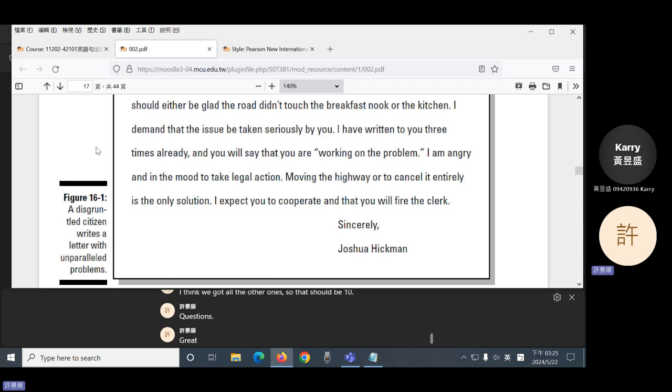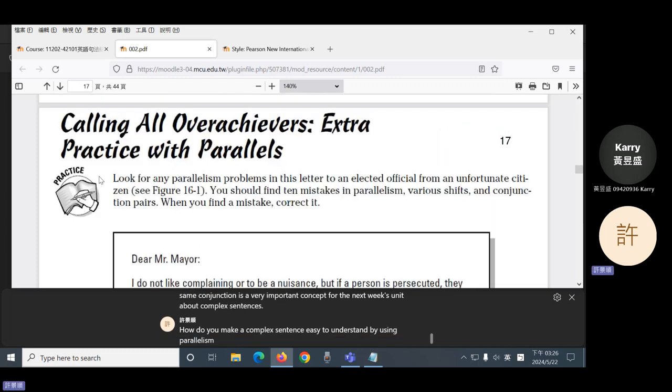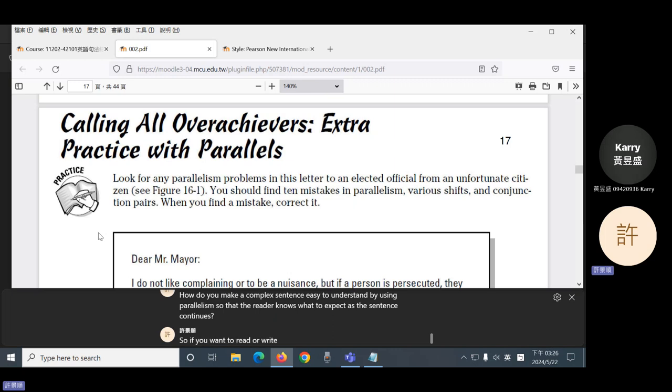Great. Parallelism, the idea that the grammar has to match in front and behind the same conjunction, is a very important concept for next week's unit about complex sentences. How do you make a complex sentence easy to understand? By using parallelism so that the reader knows what to expect as the sentence continues. So if you want to read or write long sentences, parallelism is a very important concept.